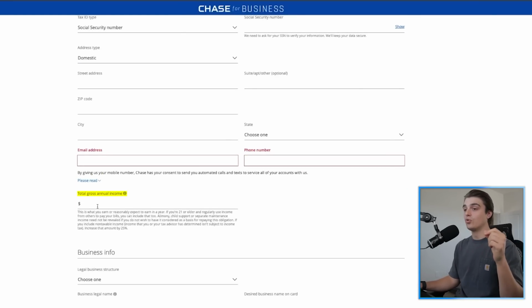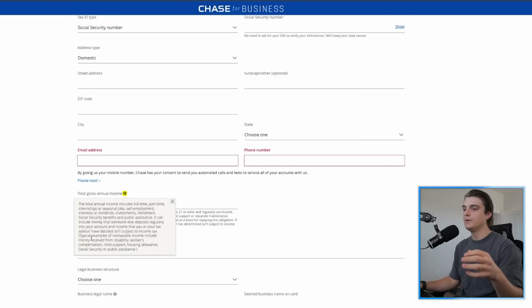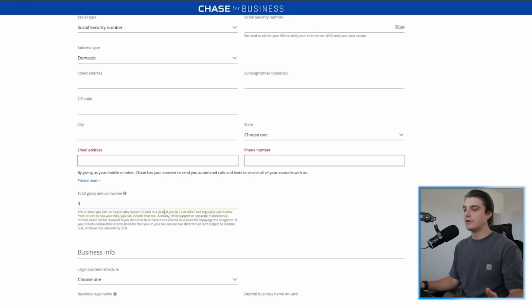And then we get down to our total gross annual income, which is a number that we should cover real quick. So as we click on this I here, we can see a little bit more about this. Basically states that the total annual income includes full-time, part-time, internships or seasonal jobs, self-employment, interest or dividends, investments, retirement. So basically literally everything that you earn should be put on this line. And down here it says if you're 21 or older and regularly use income from others to pay your bills, you can include that too.